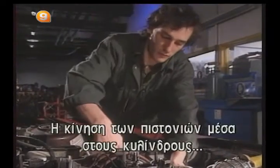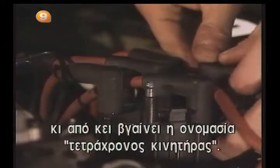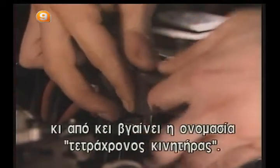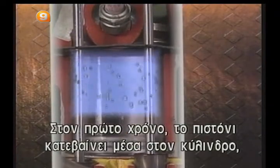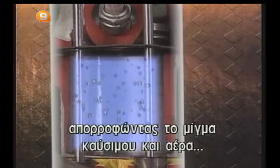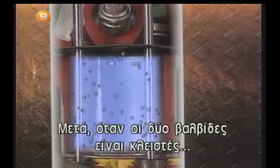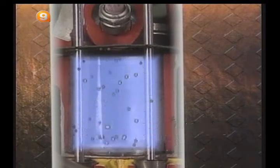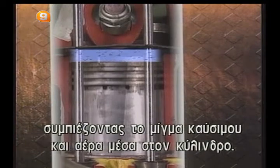The piston's movement inside the cylinders occurs in 4 phases, hence the appellation four-stroke engine. On the first stroke, the piston is sent down into the cylinder, drawing the fuel-air mixture in through the intake valve. Then, when the two valves are closed, the piston goes back up, compressing the fuel-air mixture inside the cylinder.